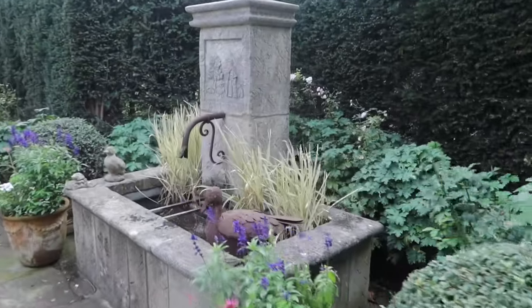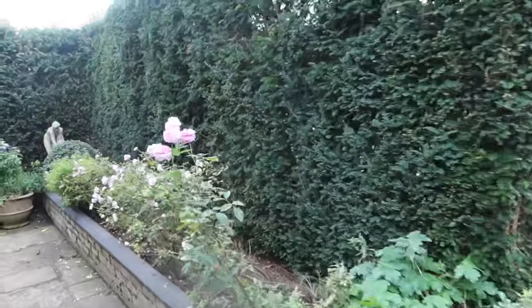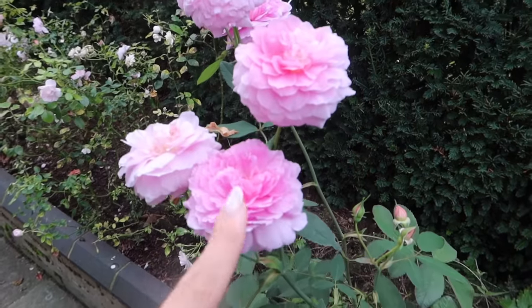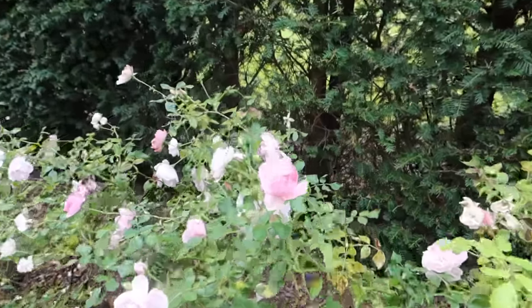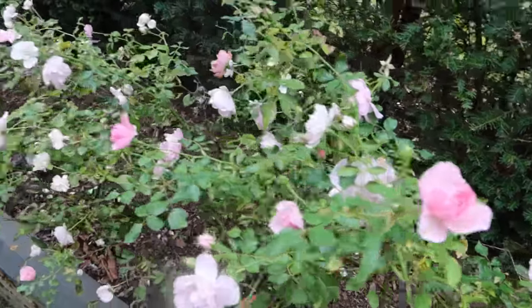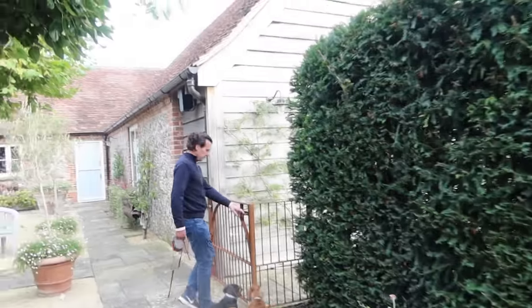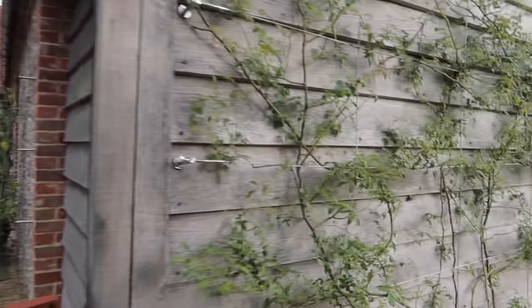Oh, look. All the roses are back out again. Aren't they absolutely beautiful? They look like gorgeous little pink marshmallows. Beautiful, teeny little itty-bitty roses. Oh, how gorgeous. Got Marcus with me today, very excited to be dog walking together.